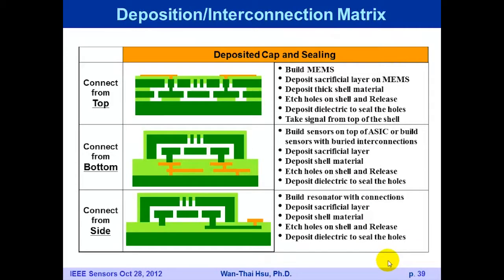Okay, so the third metrics part is the deposition. So basically, for this connection from the top, you build MEMS here, and then after that you deposit several layers. You deposit a dielectric layer, you deposit a capping layer, and then you start drilling a hole, and then you release the MEMS, and then you deposit another dielectric layer to form a seal, and then after that you do metallization. Okay, it's something like this.